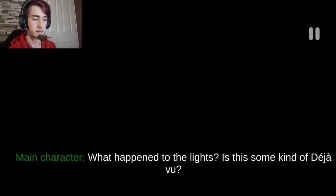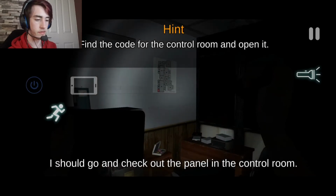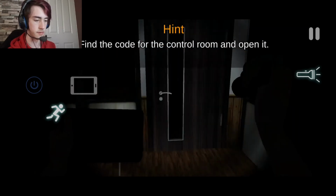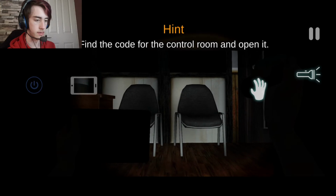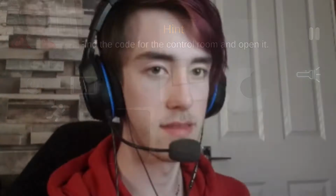With the lights? Is this some kind of deja vu? Check out the fuse box in the control room. Find the code for the control room and open it. Well, again, what hint do we have? Can I look in here? Ooh, am I hiding? Okay, well, you can now hide. So that's not a good sign.